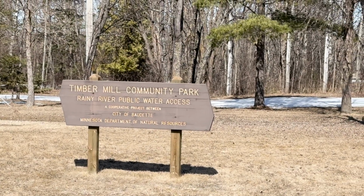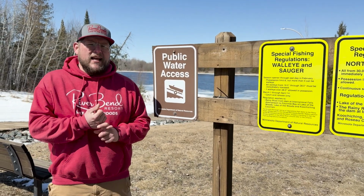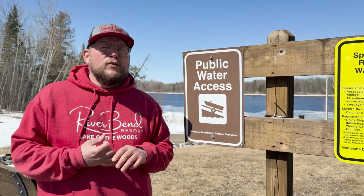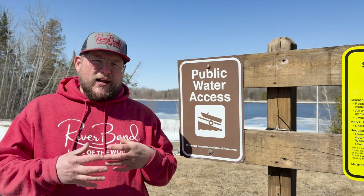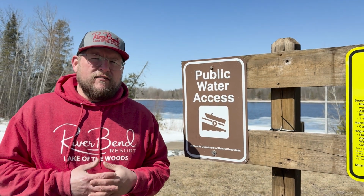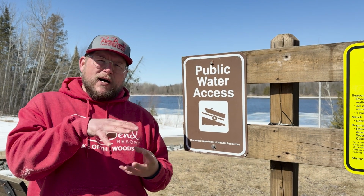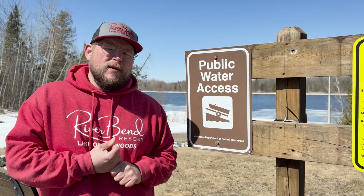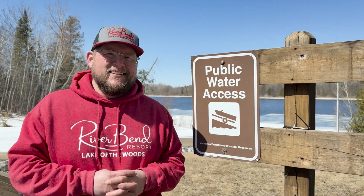One thing to always remember anytime you're using these public landings is to make sure you're staying on the pavement, on all the proper marked roads. Do not drive off the road or pavement into the grass. This is such a transitioning time of year where the frost is giving way to thawed ground, and the frost is on the bottom and the thawed mud is on top, and those can make some really deep ruts. So please use extreme caution. Stay on the paved roads when you're using any of these access points.